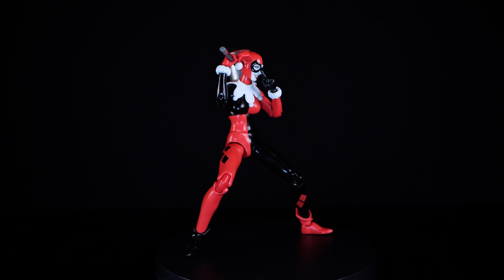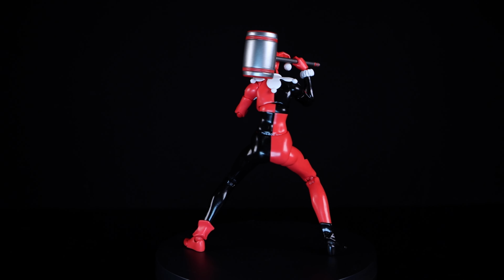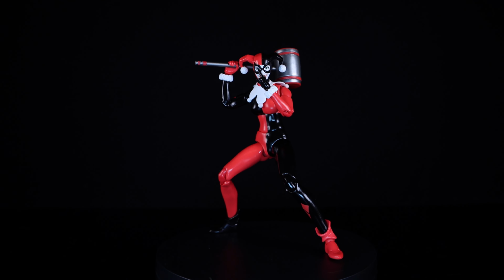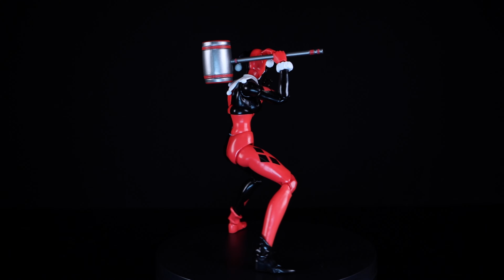At number 14, we have the Medicom Toys Mafex Harley Quinn. And honestly, what can I say about this figure? It's an iconic Harley Quinn. Great for any Batman display, and I think it's essential. It's the best Harley Quinn there is out there by any company.